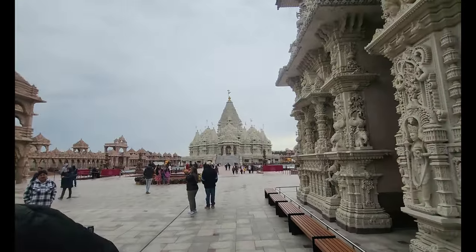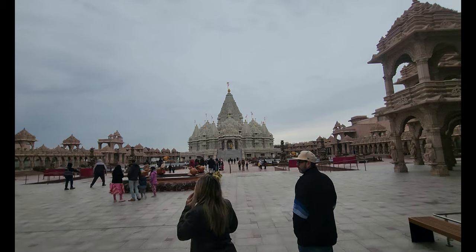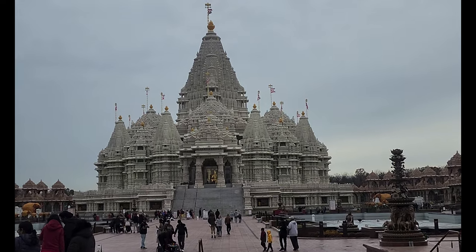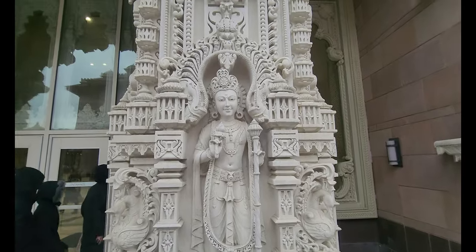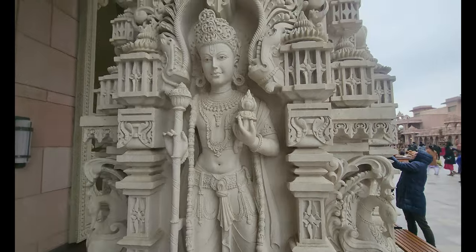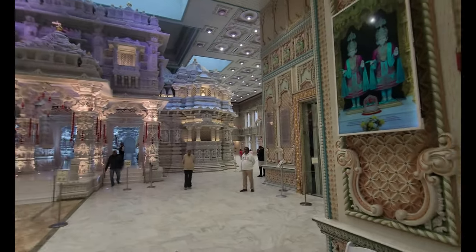I want something new today. What is that over there? What's that one? Take a look at this gem. Take a look at this gem here, guys. Really, really nice. For these here, some of the carvings, really, really nice. This is inside one of the smaller areas. I didn't get to see the big one.